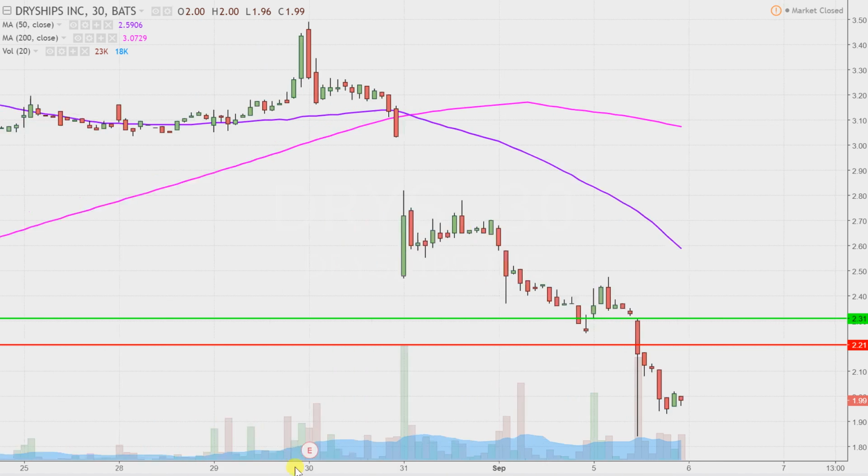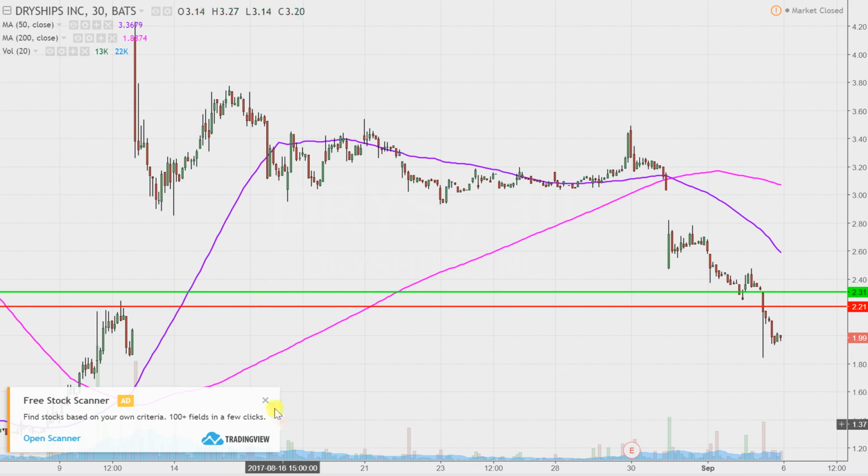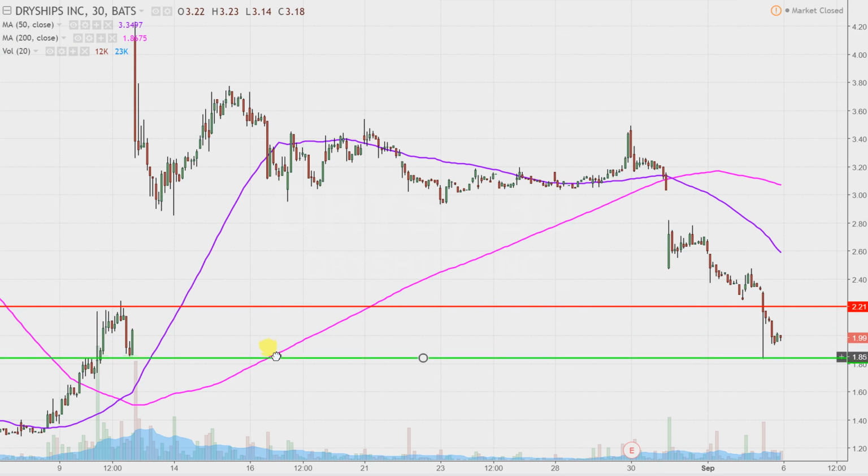For this, once again, I'm going to have to scrunch up the chart here and go way back into the chart's history. The next key area of support is right down there. Oh, that makes perfect sense. $1.85, which is where I believe it bounced off of today.